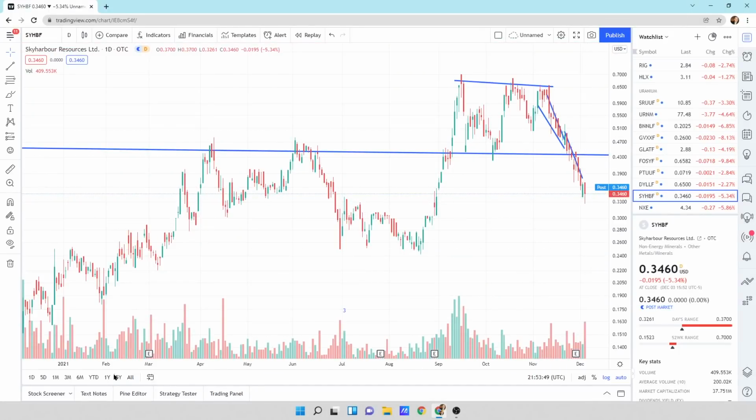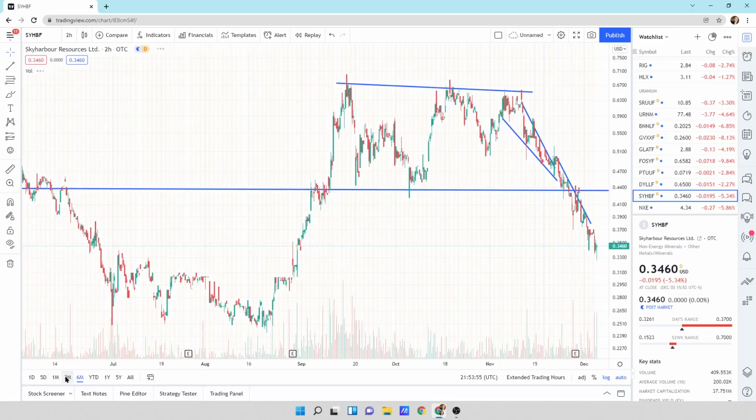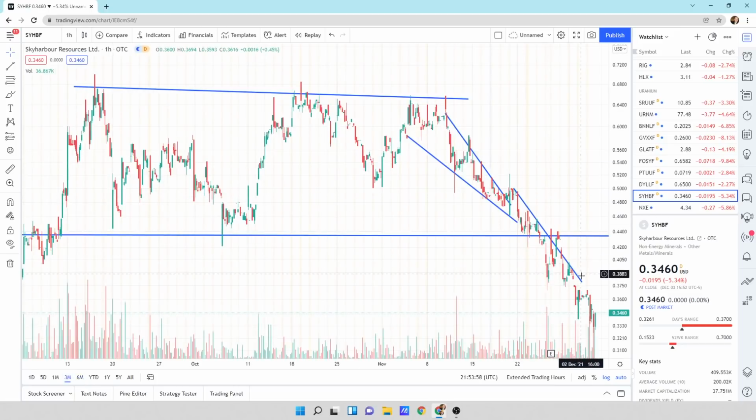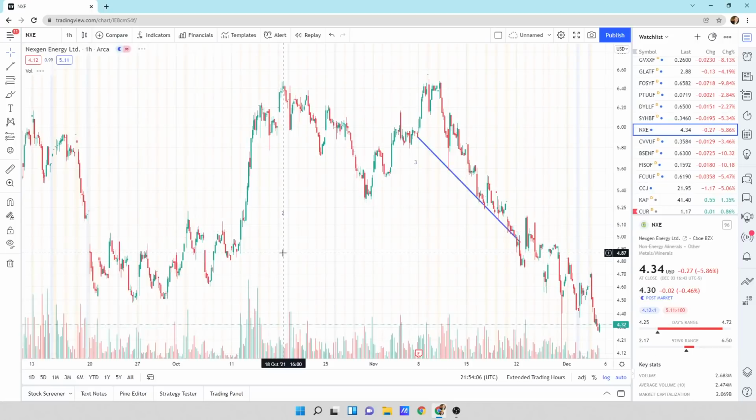Sky Harbor, bullish piercing pattern. Will this be a reversal? I would be pretty patient at this point. The whole sector looks like it's getting a little weak, a little weak at the knees. Coming on down, we are still in a downtrend line, unfortunately. So more downside potential if the buyers don't step in here.